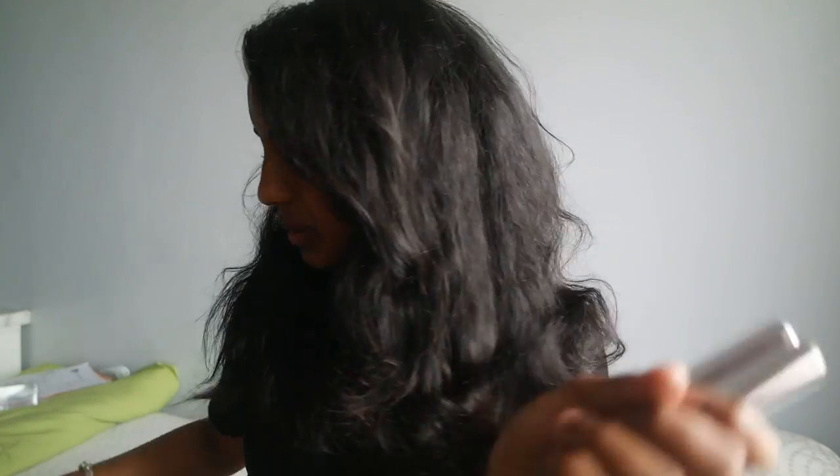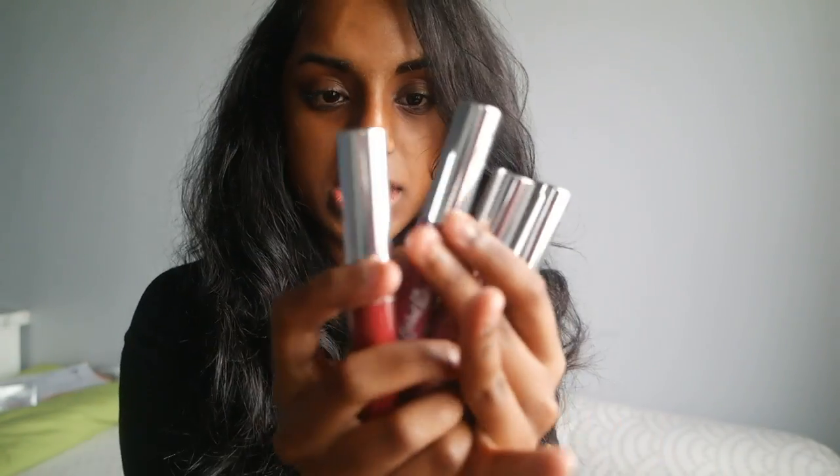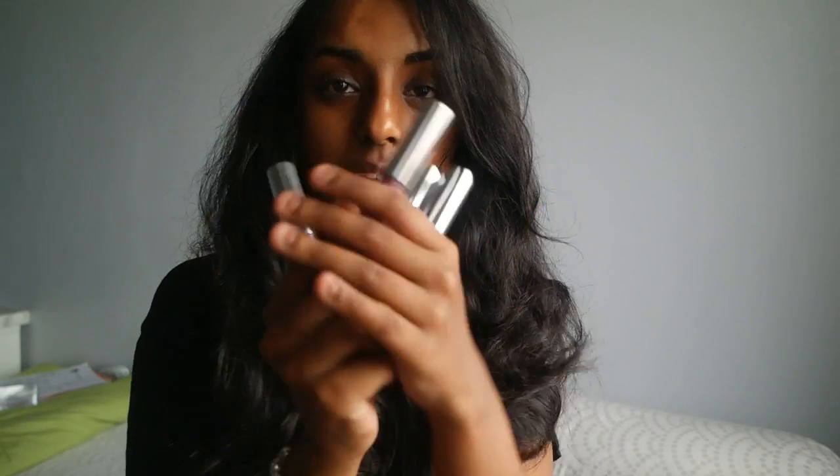It smells like vanilla, buttercream, banana. I don't know what that is, but it smells amazing. Have you all been to Dunkin' Donuts and bought the smiley custard? Yeah, it smells like custard. That's what it is. It smells amazing. And the pigmentation on the lipsticks is just amazing.